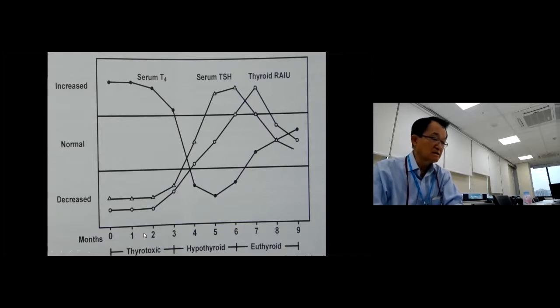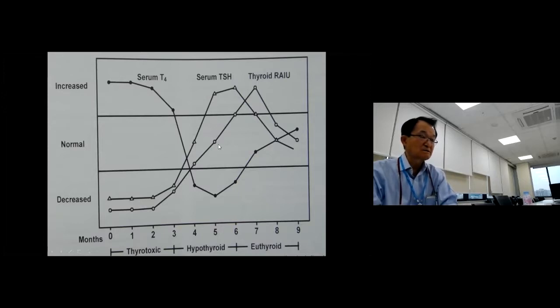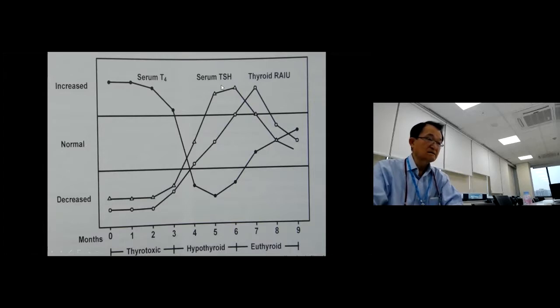But in thyrotoxic conditions, the uptake is low, but free and total T4 are very high. And TSH is low, uptake is also low. But in hypothyroid, the other way around: TSH is very high, and the uptake is also rising, but free and total T4 are down here.